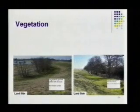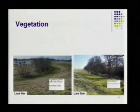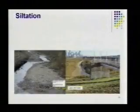Here I've only shown you pictures of the vegetation challenge that pertains to trees. In both cases, these trees are in close proximity to the levees. The Corps policy requires that trees be greater than 50 feet away from the toe of the levee.